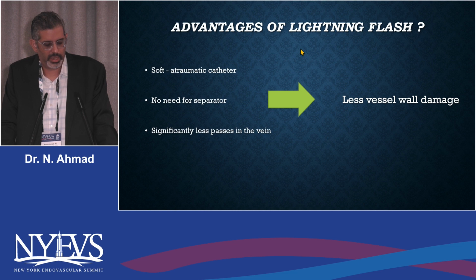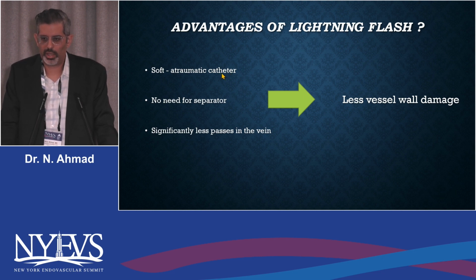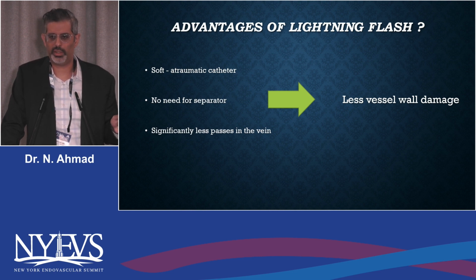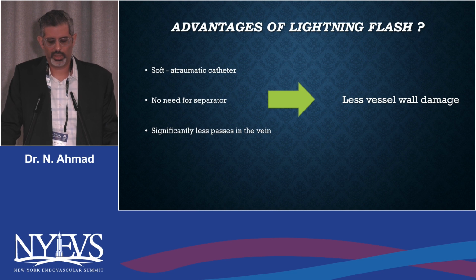In my head, it's obviously a soft, atraumatic catheter, as historically are all Penumbra catheters. There's no need for a separator. A separator was commonly used for Cat 12. I wasn't a huge fan of the separator. I'm not going to get into the theory of damage to valves today, but with any catheter out there right now, there's potential damage to the valves when you're doing mechanical thrombectomy. So you want as soft a system as possible. In my head, a separator added shear force when you're doing treatment. So with Lightning Flash, you don't need a separator, which is nice.